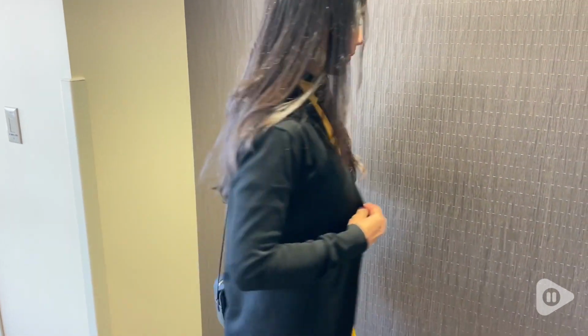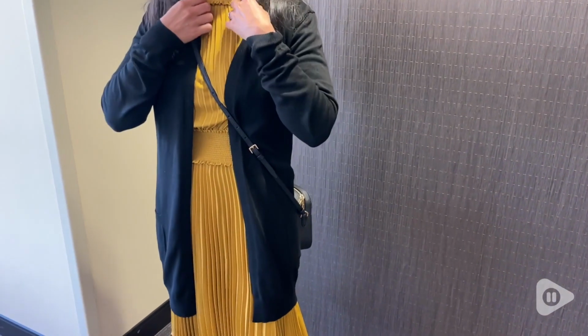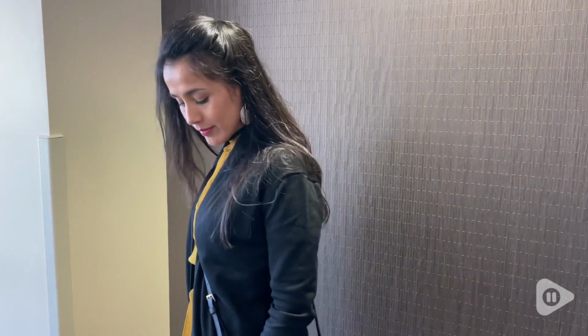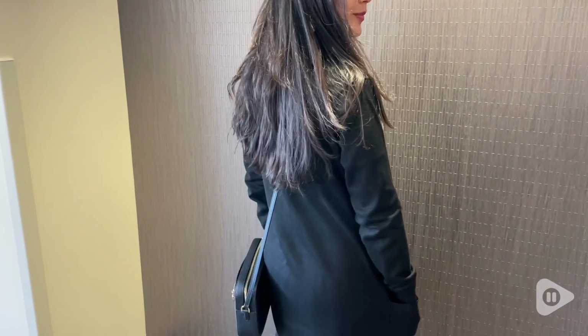That's why this Grace KARIN Essential Solid Open Front Long Knitted Cardigan has worked wonderful. This is perfect for everyday use. You can literally dress it up with a beautiful dress, or you can have it dressed down with some jeans and have that extra layer your body needs.